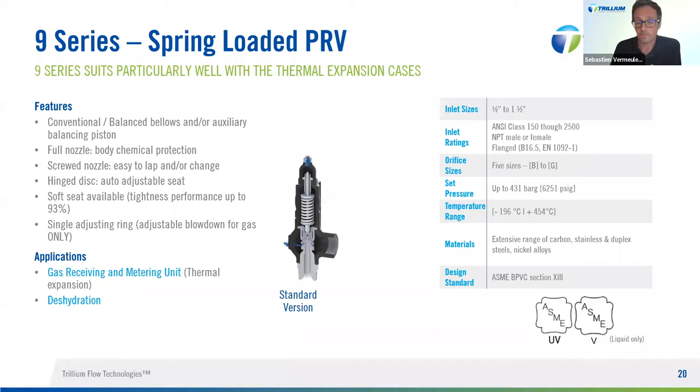On the opposite side, where Star Steam can cover the biggest orifices, V, double V, so over API, we have the 9 series. The 9 series is a thermal expansion valve for the smallest capacity. It adopts exactly the same technology: full nozzle, adjusting ring, single spring for air, gas, trim, and liquid. But we are also able to offer a B orifice, so the smallest orifice, with inlet size typically limited to 1/2 inch, 3/4 inch, 1 inch maximum, because it's a thermal expansion valve.